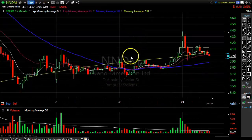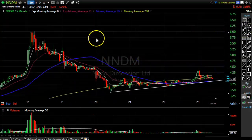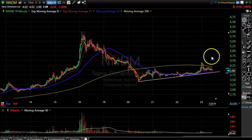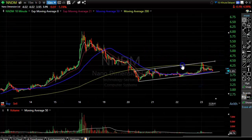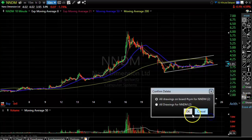And if we go intraday, go to this 15-minute chart, we can see the channel that it's forming a little clearer. Maybe I might have to go to a 10-minute chart so we can look at it a little easier. Well, we can see this channel that it's starting to move to the upside. It's still staying within that channel, so that is a good sign. Another thing about this channel that it's forming, let me get these lines out of here.